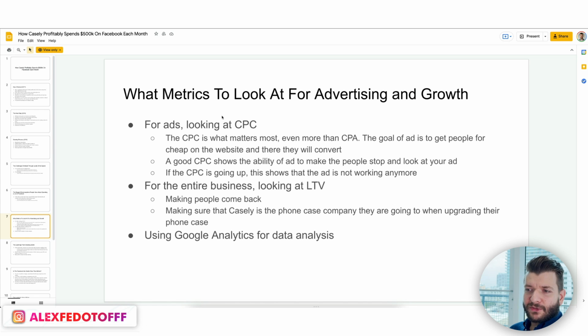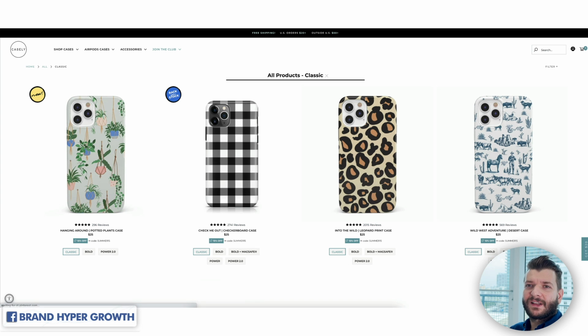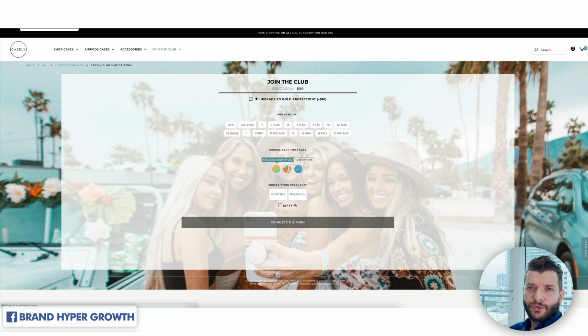For the entire business, look at LTV, making people come back, retention. Guys, that's so important. That's also something we have realized in our business: we were so dependent on one-time transactions, and in the projects that we're working on now, more long-term projects, we put retention as the first priority, right?